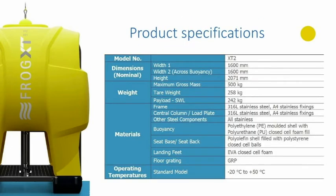I'll hand over to Victor now. So the next couple of slides, Victor will run us through. These are screenshots from the user manual, and he will talk a little bit about product specifications and other parts. Thank you. Victor, over to you.